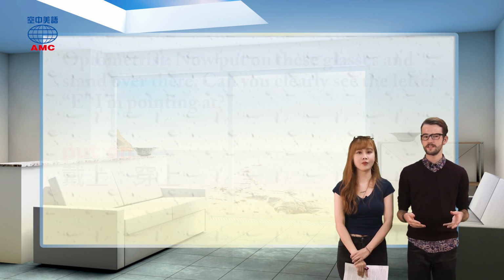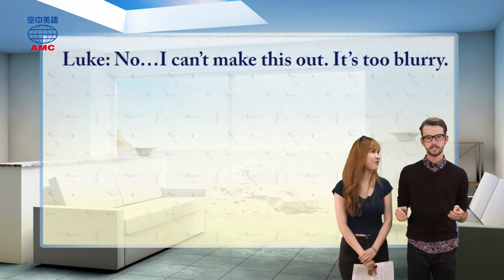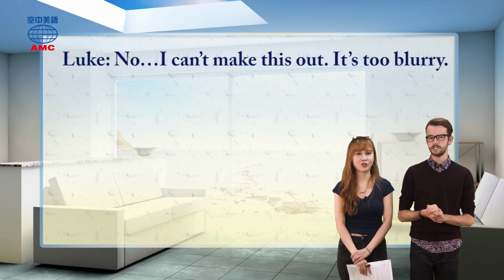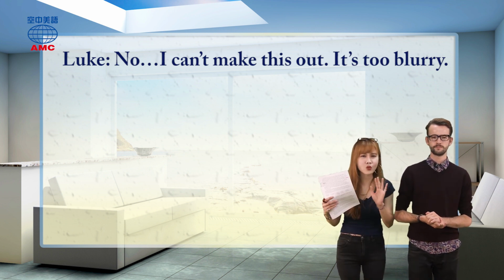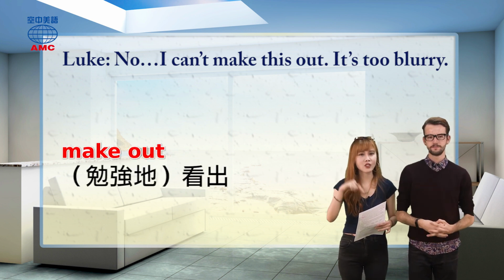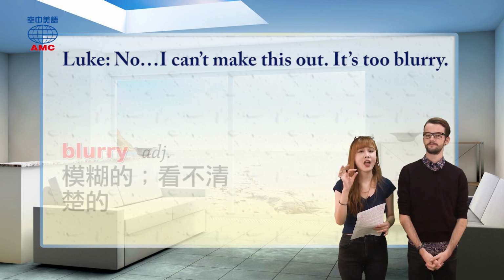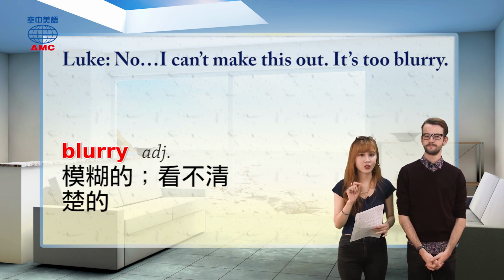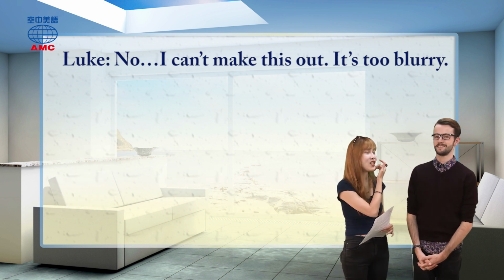Okay, so Luke says, no, I can't make this out. It's too blurry. Okay, blurry. He can't see it well. 对呀，他说不能无法看得出来，实在是太模糊了。Make out, OK，在这里是勉强的看得出来，so he can't see clearly. And blurry 这个字呢是个形容词，就是模糊的、不清楚的。Actually, make out can mean something else as well.